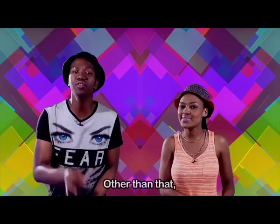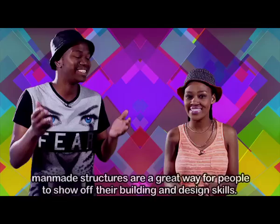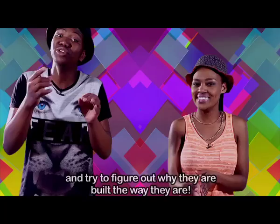Other than that, man-made structures are a great way for people to show off their building and design skills. Whenever you walk through a city or town again, take a look at the structures around you and try to figure out why they are built the way they are.